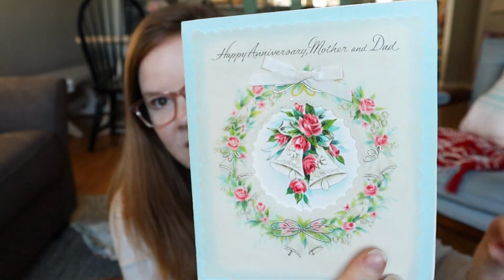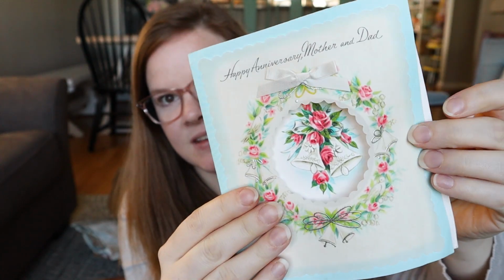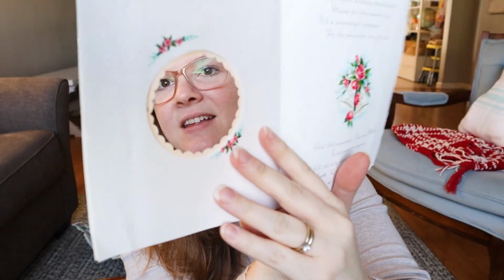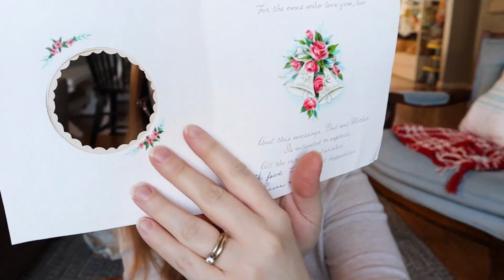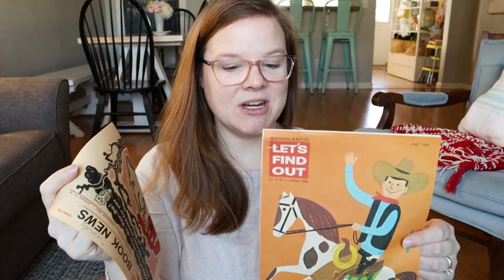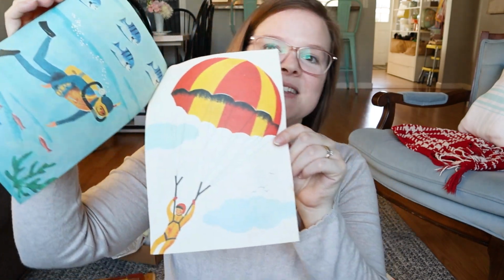So Molly's favorite was this one. It's an anniversary card and has the bells and the vellum scalloped look to it, like that. So really sweet and beautiful. There's also a small stack of little vintage baby and Mother's Day cards, as well as some children's artwork type pieces that she saved for me.